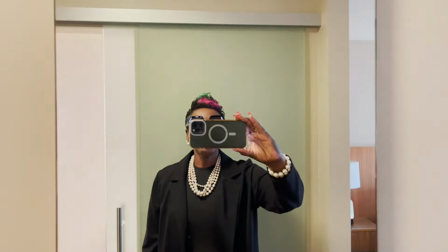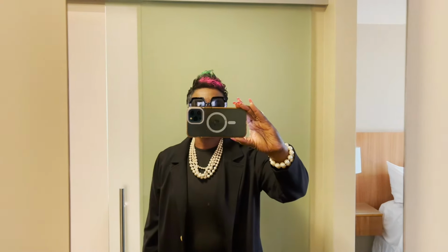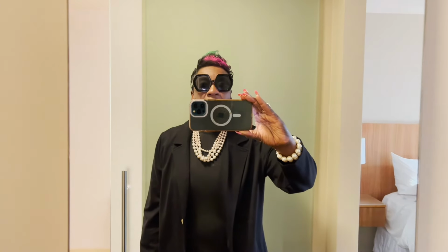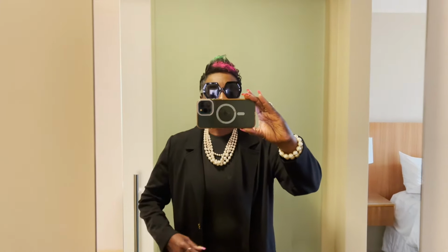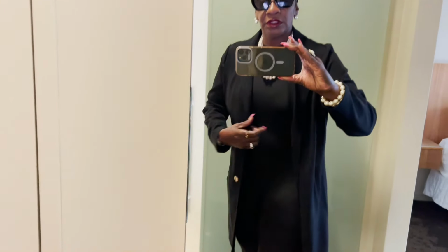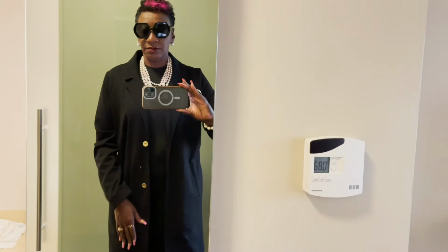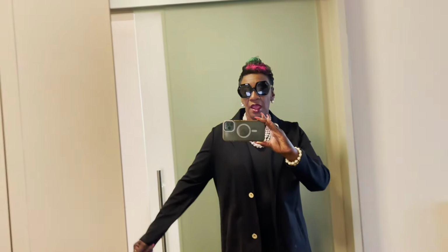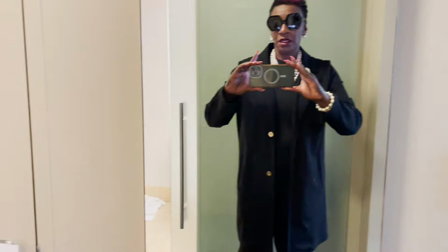Good morning. I am getting ready for my last day here in Dallas for the 71st Boule. So, this is my outfit. I have on a one-piece bodysuit from Amazon. It is sleeveless, so I'm wearing this blazer. It's 3/4 length, almost to my knee. Gold buttons. It is by Mark of New York. I purchased it from TJ Maxx in Hawaii.